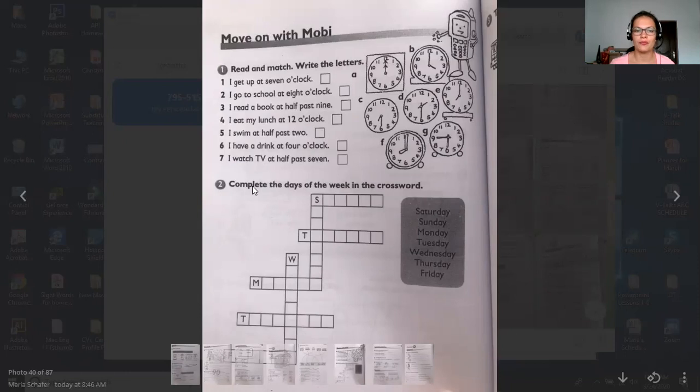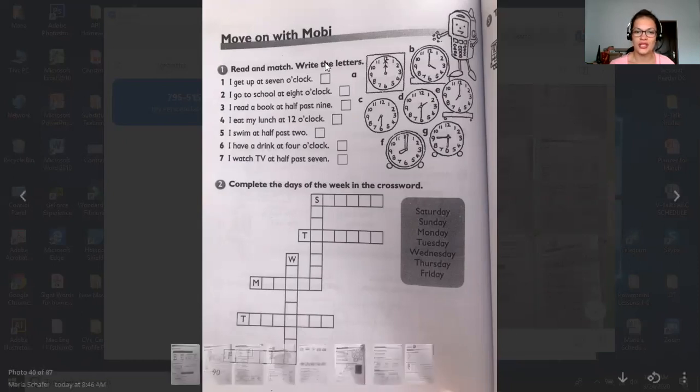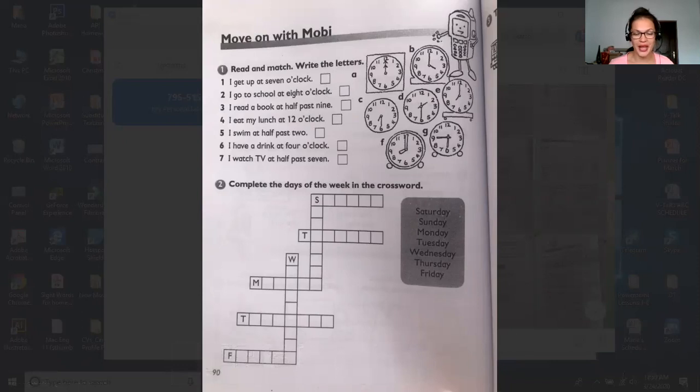Okay, so number one, I get up at 7 o'clock. Which clock is 7 o'clock? Once you've got that down, please write the letter down here, the correct letter. Number two, I go to school at 8 o'clock. Number three, I read a book at 9:30. Number four, I eat my lunch at 12 o'clock.